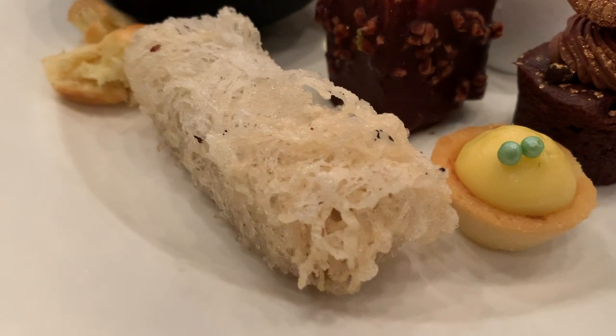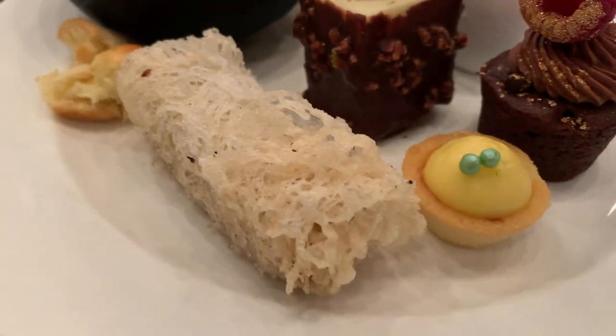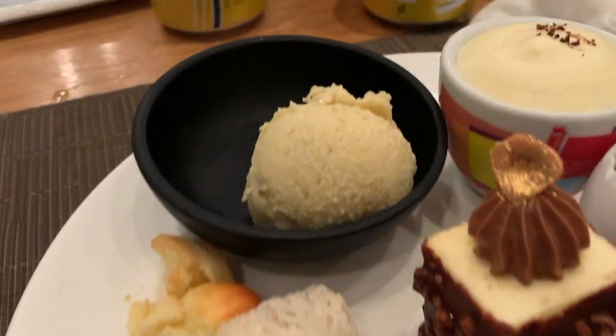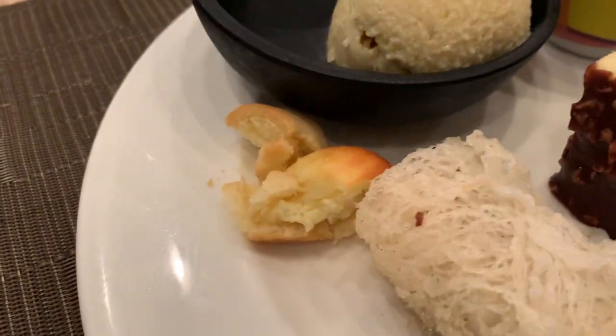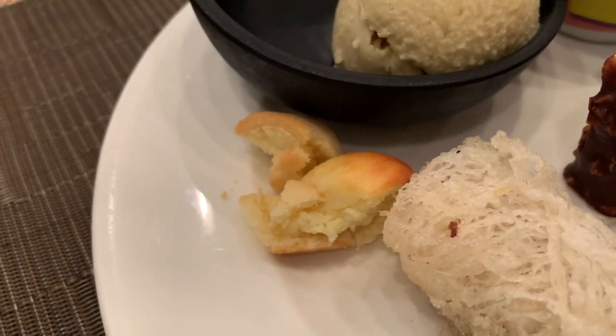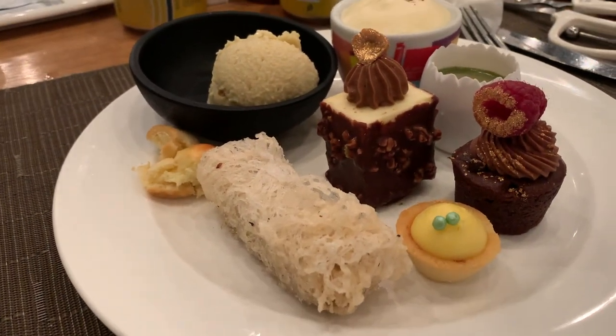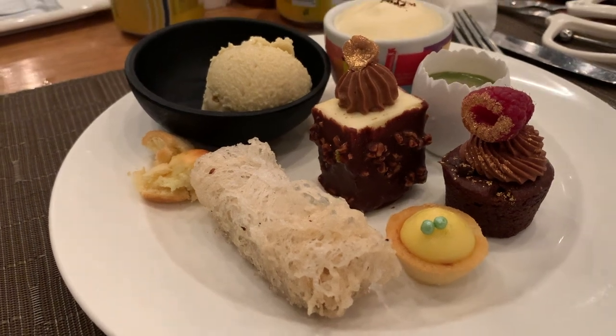This is a durian fried roll. I don't know what to call it. And some homemade durian ice cream. And then a durian cheese tart that I smushed. Oh. But we'll see if we like it. I can smell it already.